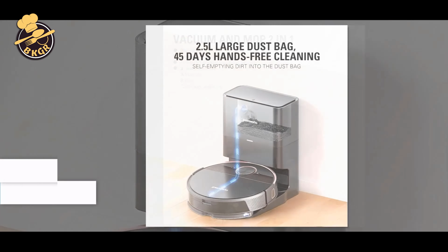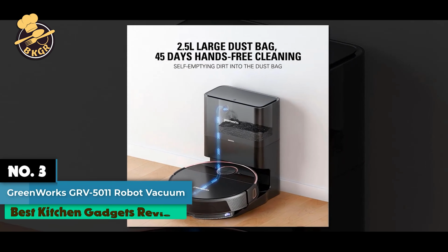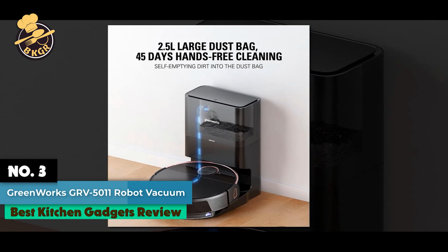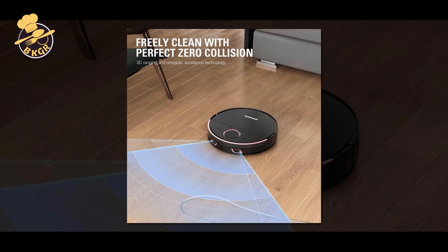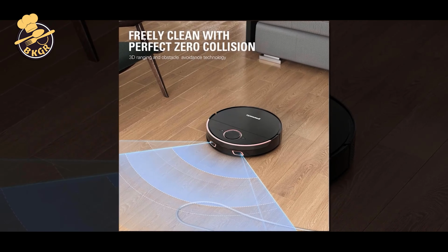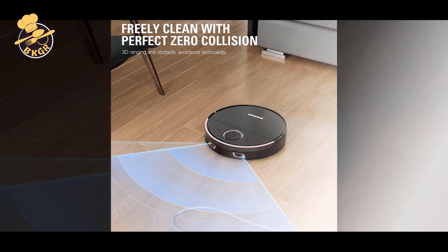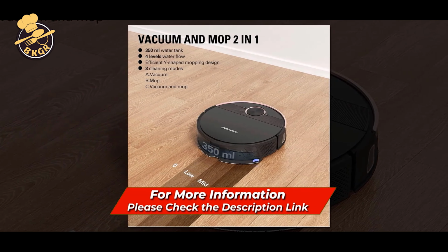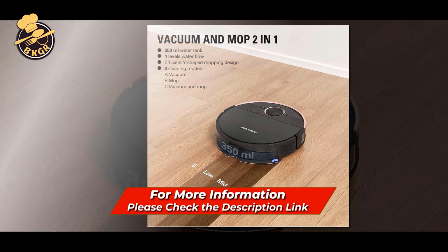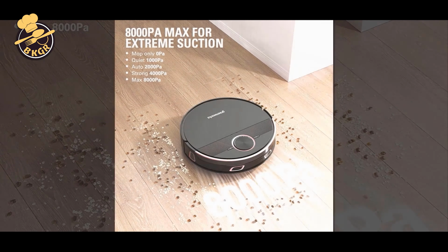Number 3. Greenworks GRV5011 Robot Vacuum Cleaner. Greenworks became the first American brand to rethink and engineer a robotic vacuum cleaner, allowing you to reap the benefits of having one without sacrificing the quality of clean. Their commitment to engineering innovation has now made it possible to get a clean that's 4x better and 2x the area cleaned than the closest competitor.